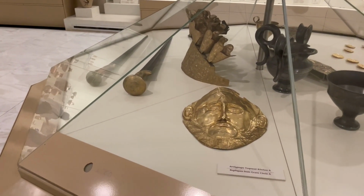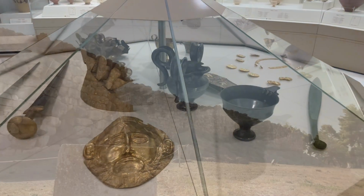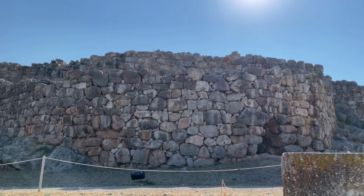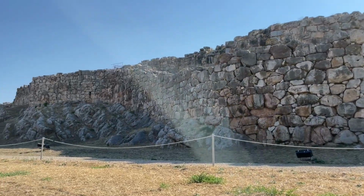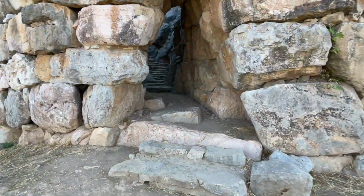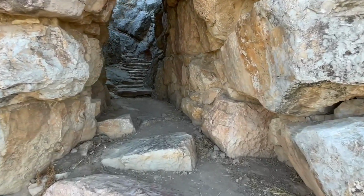And if you have a chance, you should also explore just down the road ancient Tiryns, which was the port city of the Mycenaean civilization. Just as impressive, just as amazing, but hardly visited at all. And if you're in a car or if you're on a tour and they take you here, take the opportunity to visit, because it's incredibly impressive.